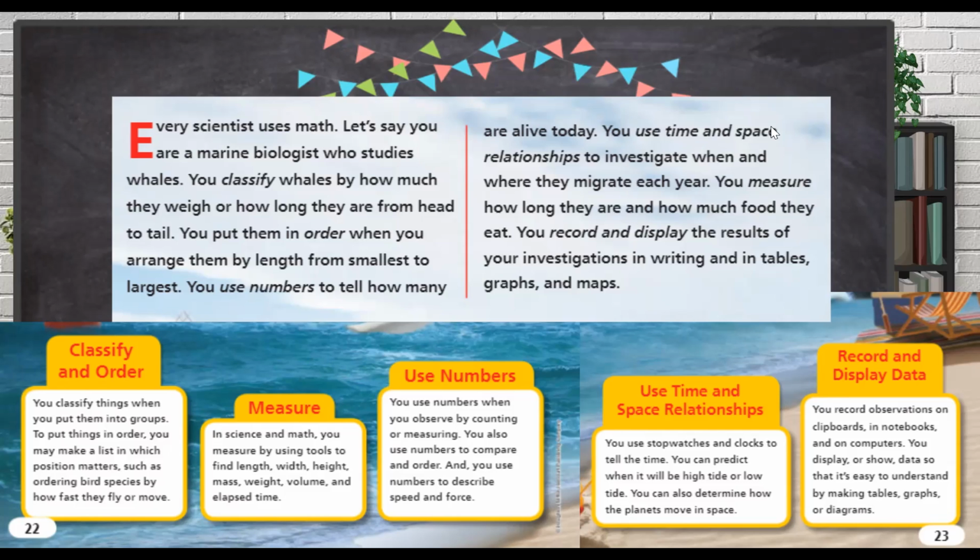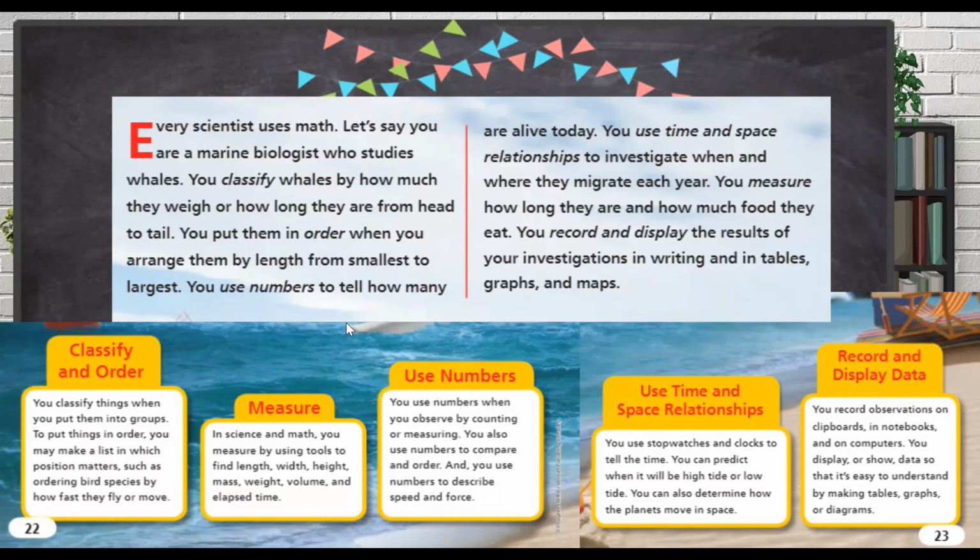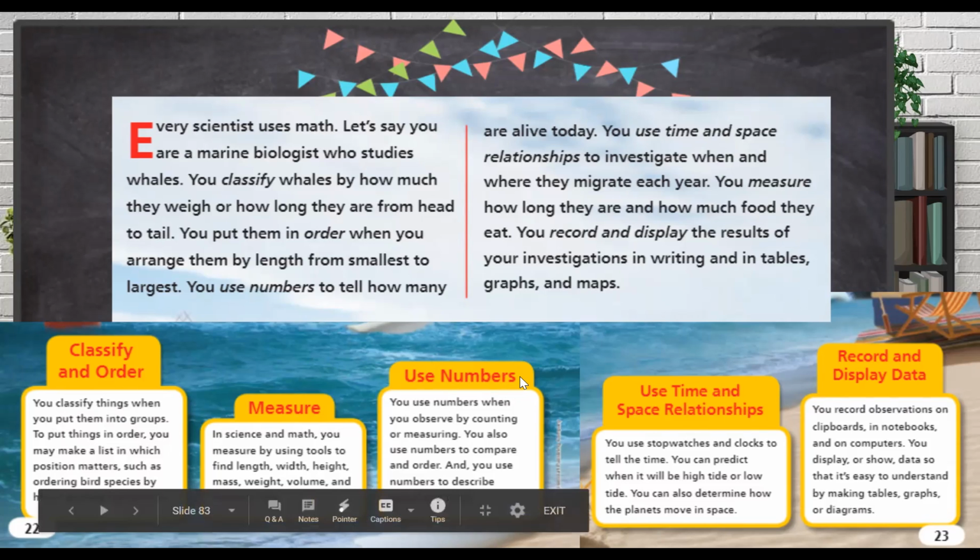Okay, dear? Now, classify and order means to put things into groups, you sort them, and maybe you arrange them in order. Measure. You need to measure. In science and math, you measure by using tools. You find length, width, height, mass, weight, volume, and also elapsed time. Now, using numbers is very important for us. We use numbers when we observe, by counting or measuring.